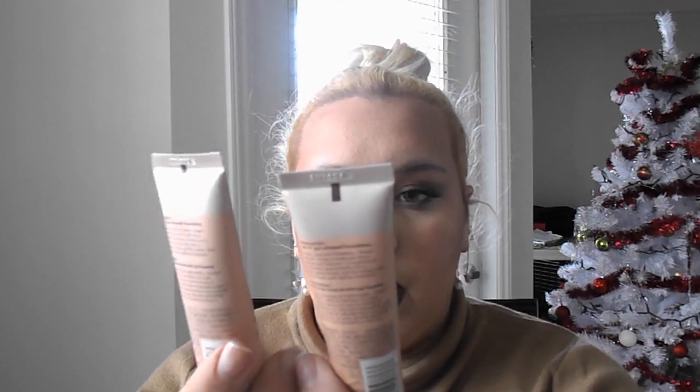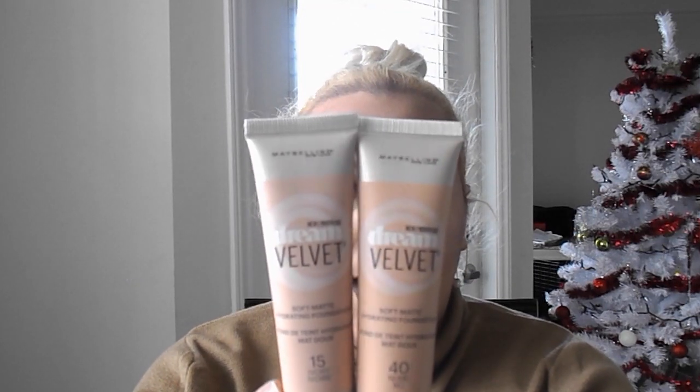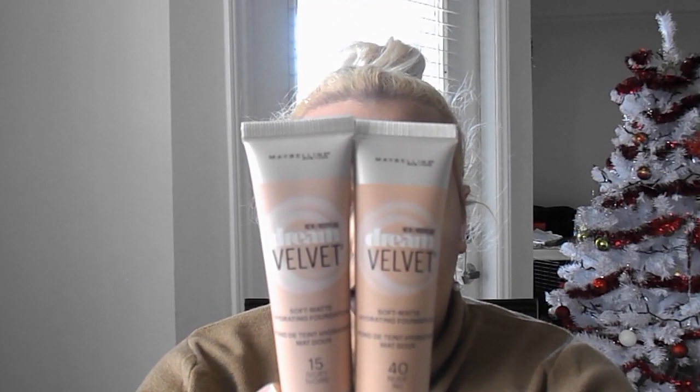So the next foundation that I have here is the Maybelline Dream Velvet Foundation. And again, I got these in two different colors. I got it in 15 and in 40. I did do a first impression on this foundation, so that will be up soon after this video goes up. And they also came out with this Maybelline Dream Blender Sponge, which I also featured in that first impressions video. So again, you guys will be seeing that soon, but just stay tuned if you want to see my thoughts about those.